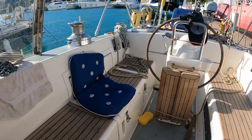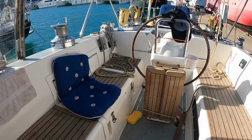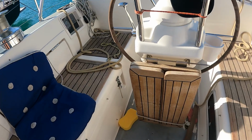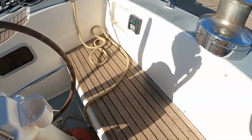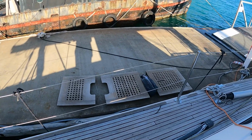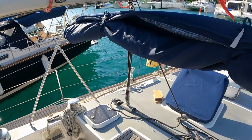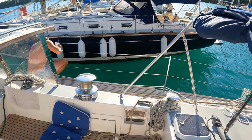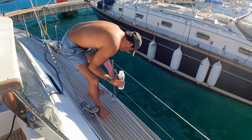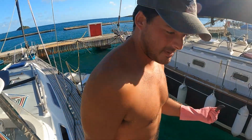So this morning we washed down the whole boat, we washed down the decks and the cockpit and gave a very good clean with a cloth. The teak grates are just over there waiting to return back onto the boat. We also put some anti-rust stuff on our metalwork that had a bit of rust, and Charles is just going back for seconds now.